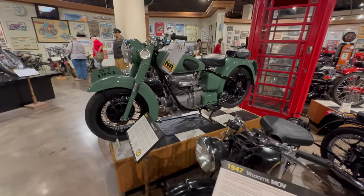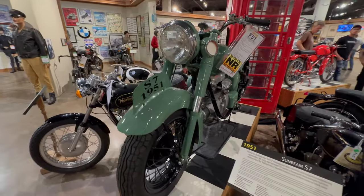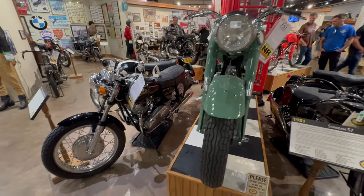Here's a Sunbeam S7, just like my red one. This one is painted green. Black was also a very popular color for these.